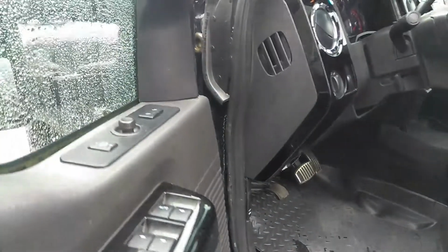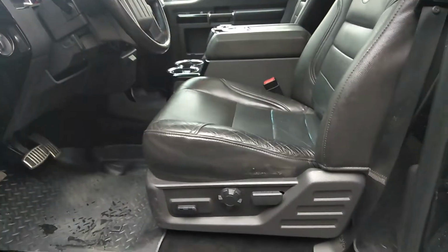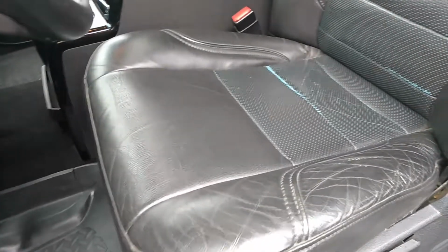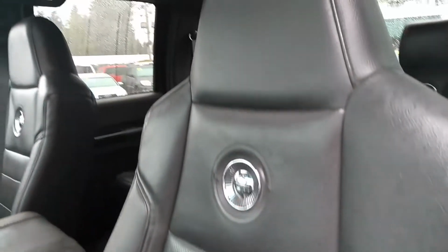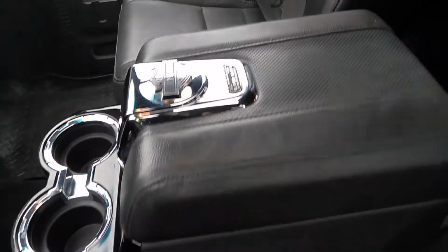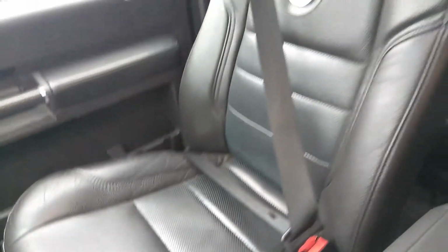So we got power windows, power locks, power memory seats, power fold-in mirrors. Got a power seat. A little bit of wear on the driver's seat, pretty common. Just give us a text or a call. A salesman will come out, take some photos to see if that's been repaired. We did just get this one in. I figured I'd get a video walk around on it before so we can get it out there for folks.